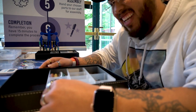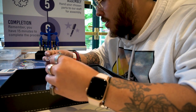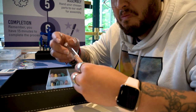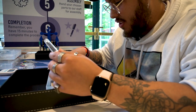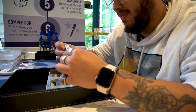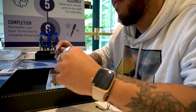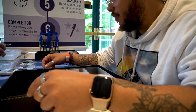Imagine as an adult going to a Build-A-Bear workshop, but instead it's build your own fountain pen. And I just thought it was such a cool thing to do at a fountain pen show. I really like the idea. It's so much fun. You can bring people together and you get a custom show pen for a really affordable price. Come on, that's so dope. I think this was the absolute highlight of my show.